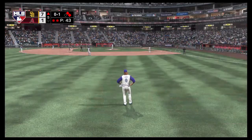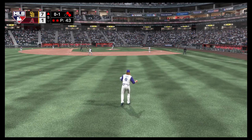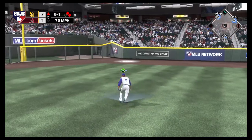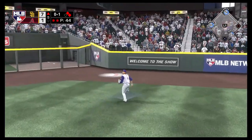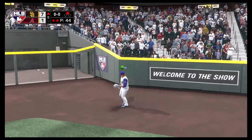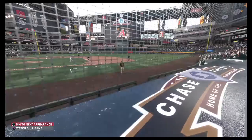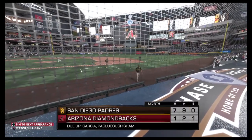Stepping into the box, Jacob Garcia, and we'll see what he can do here with a pair of runners on base and 2 gone here in the 5th. And he might have another one as this is hit high and deep out to left. And he will get there to make the running play, and that will end the inning. Padres leave a pair. They're on top 7-1.